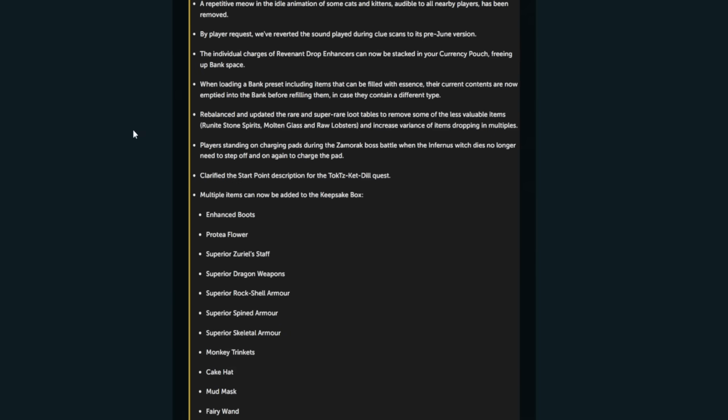When loading a bank preset, including items that can be filled with essence, the current contents are now emptied into the bank before refilling them in case they contain a different type. Damn. There's so many small quality of life things coming to the game, and this opens up a lot of awesome updates in the future. These are such small things but a big deal when you look at them. They're going this much into detail. It's a good sign for future things.